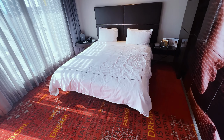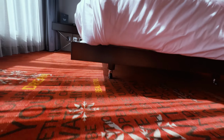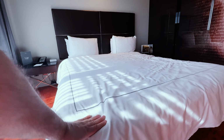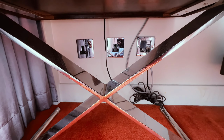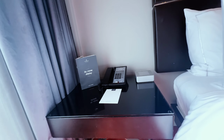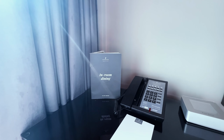And then, right, so yeah, that's the bed. I'll measure it later. It feels quite nice. The linens feel about 400 to 500 thread count. And then you've got, I think, two spare sockets. Is that two spare sockets? Yeah, two spare sockets for two phone chargers. And then you've got the lighting controls there and the blower and some in-room dining. We'll take a look at that in a minute.